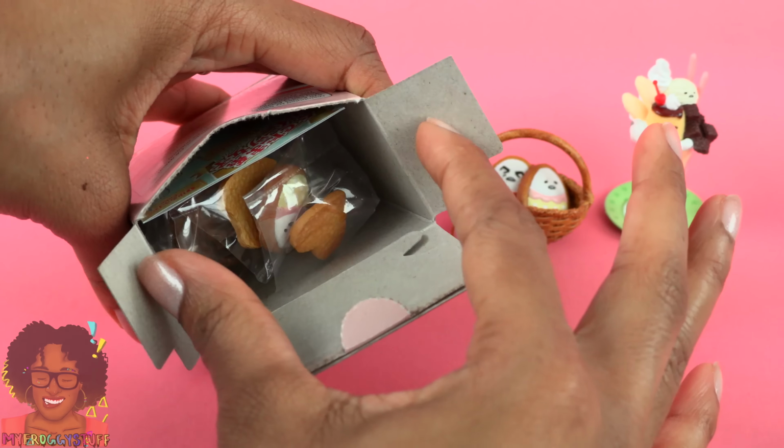On the side of the box, we can see that this collection has a strawberry cupcake, apple cinnamon cake, cherry tart, grape jelly. On the other side, caramel nut cake, banana chocolate omelet, melon mousse, and strawberry Dutch baby. And they are all themed around Korilakuma and Rilakuma. I do apologize if I am totally destroying those names, but I am trying. Let's open our first one.